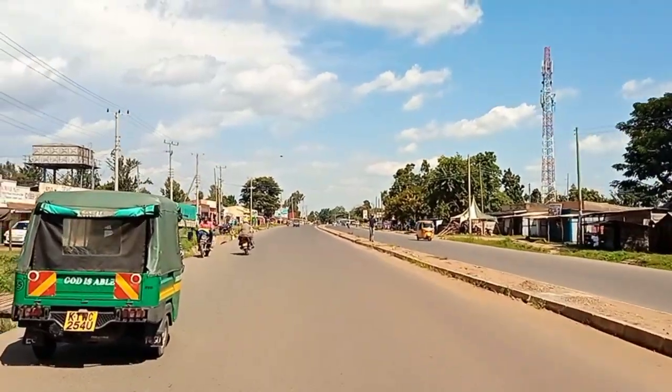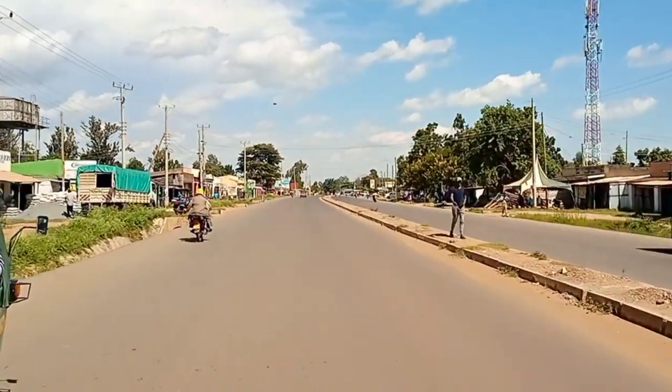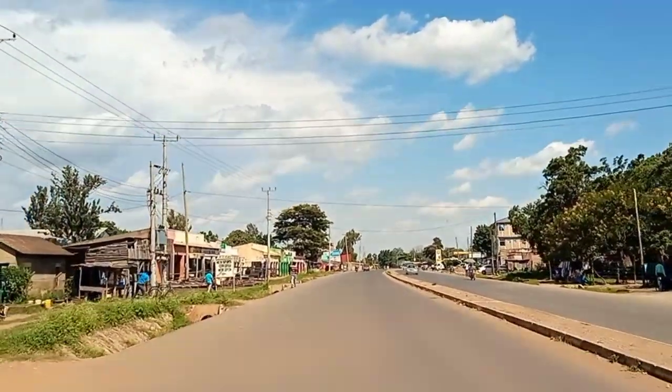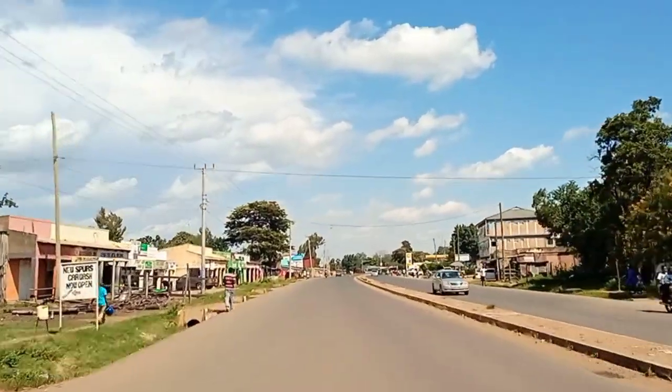in 2023. It's developed, it has tall buildings, and dual carriage roads which were not there before have all been constructed. The town really looks amazing, so tag along.